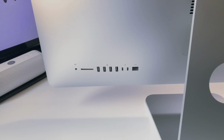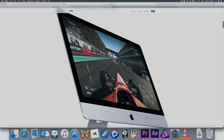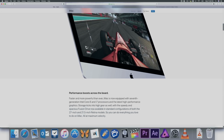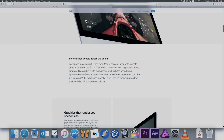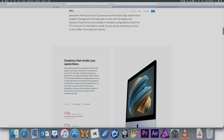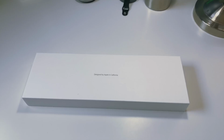ports being extremely fast. The graphics cards also got a huge upgrade, and in the 27-inch iMac you can configure your build to have up to 8 GB of VRAM with the Radeon 580. This means that if you are looking to experience VR in the future with macOS High Sierra, this iMac will most definitely be able to handle it. So all in all, the upgrades to this iMac were quite significant, and that was one of the reasons for us purchasing it.